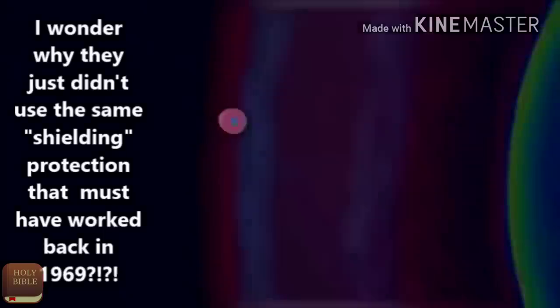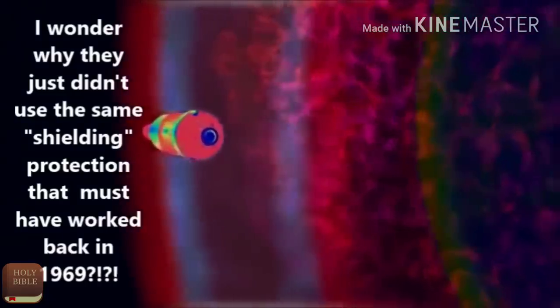Sensors aboard will record radiation levels for scientists to study. We must solve these challenges before we send people through this region of space.